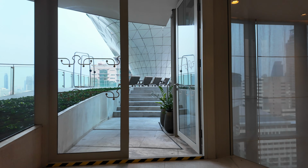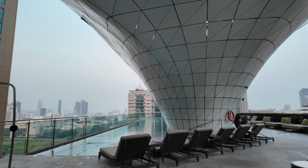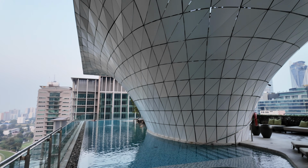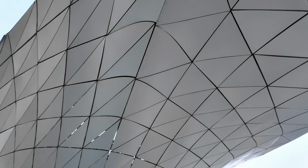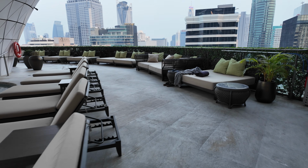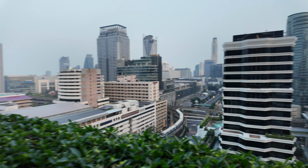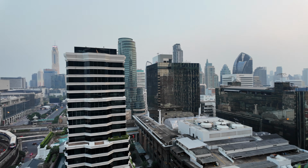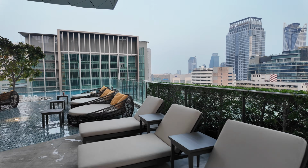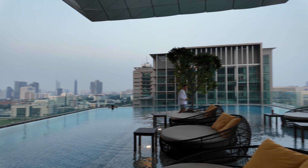Okay, now we're checking out the pool at the Waldorf Astoria here in Bangkok. The pool is known to have this white spire structure in the center of it all. Got a nice park down there, looks like. Of course, if you've seen the advertising, they always show this structure right here. More city views. Overall, seems like a nice pool. It's relaxing at this time. It's only a little past 7 a.m.